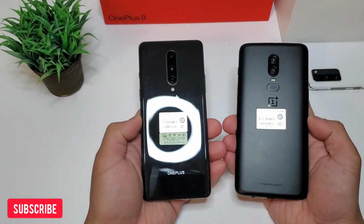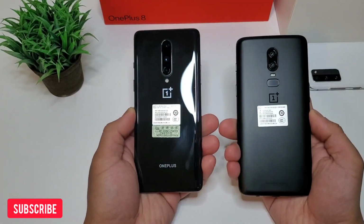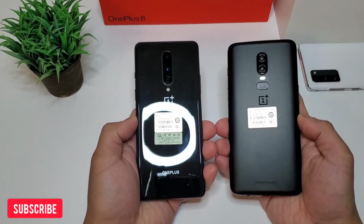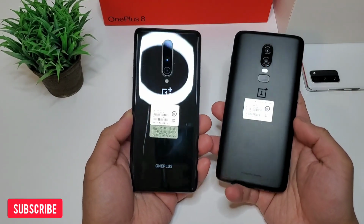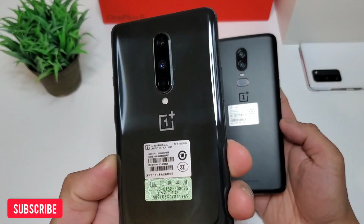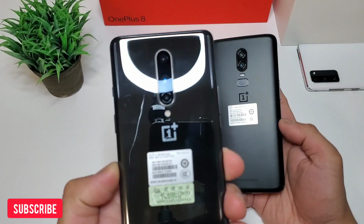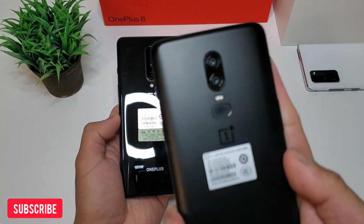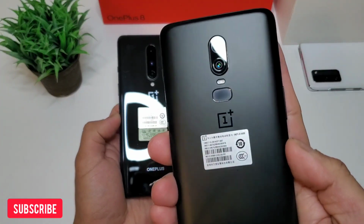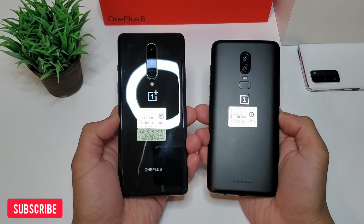I reckon it would probably be the same in terms of performance because these phones are both flagship killers of their respective years. So I thought of comparing what could be the major difference of the two, their cameras. Outside this camera comparison video, Oneplus 6 is the cheaper of the two and also the older but still a beast in 2021, while Oneplus 8 is undoubtedly the best value Oneplus phone right now.